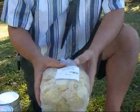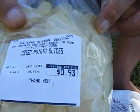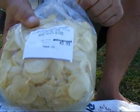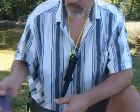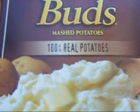Another thing that we use a lot of are potatoes. And Tam's already showed you, we use two different kinds. These are dehydrated or dried potato slices. You can see this will feed our family one meal, 93 cents. Not bad to stock up. They're pretty lightweight, so they're easy to put away. But we also use dried potatoes, as she went over in a different video.